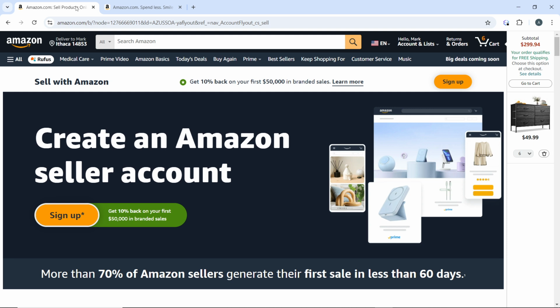The next page might prompt you to select between the individual plan for selling fewer than 40 items per month or the professional plan for selling more than 40 items. So fill out the required details about the business, which could include your business name, your name, your business address, tax information, and bank account details for payment deposits. You need to fill that out in the subsequent forms that will be made available to you.